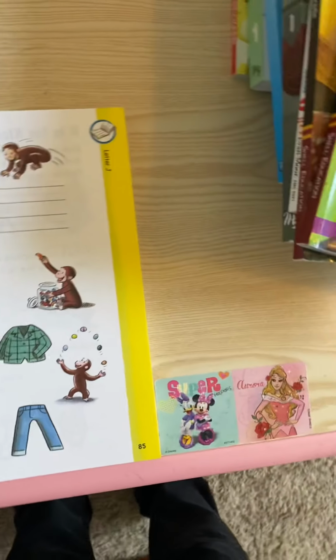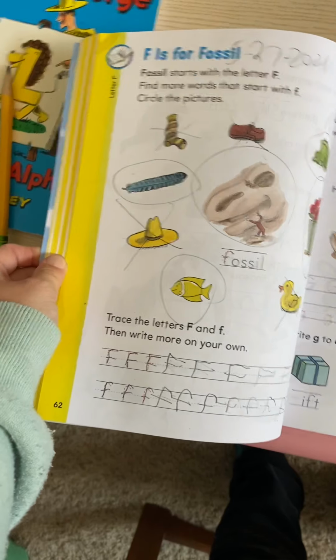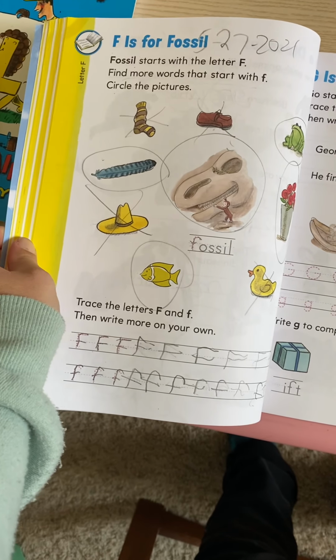He has special needs. And he did Curious George. And he did this page. He actually erased a lot of the answers and tried again when he got them wrong. So I love that.